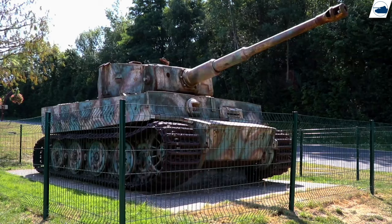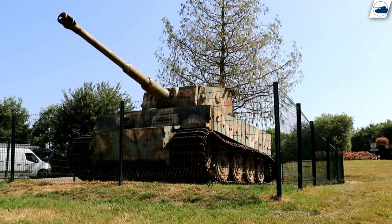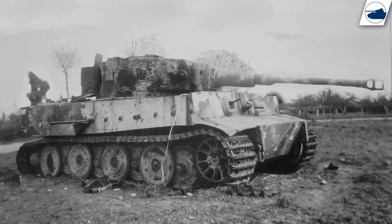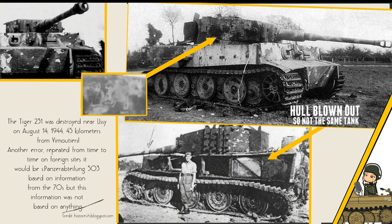Because the popular belief is that this tank belonged to the 102nd SS Heavy Panzer Battalion and had the turret number 231, but this would make it Hans Loritz's Tiger. Loritz had an impressive amount of tank kills, but was killed with his crew at the small town of Uzi, when his Tiger was knocked out 45 kilometers from Vimoutiers.